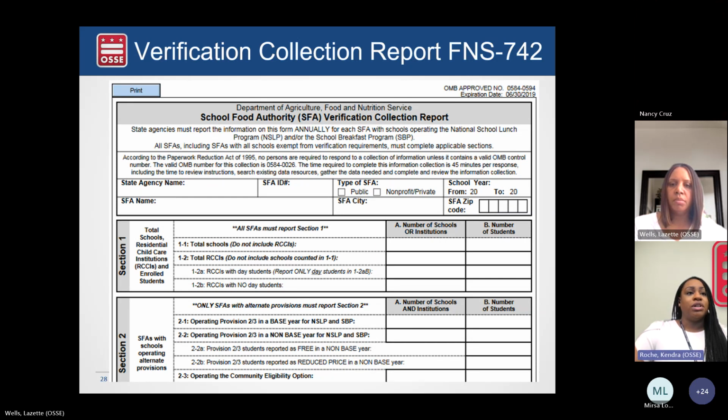Then we have section 4, where all SFAs with approved farm applications would report the number of approved applications on file as of October 1, and the number of students as of the last operating day in October. And lastly, section 5: all SFAs with approved farm applications will report the results of their verification efforts based on the type of farm application that was verified.